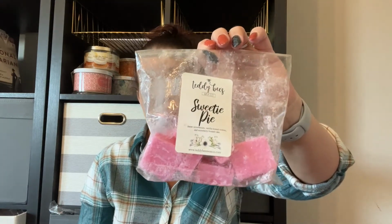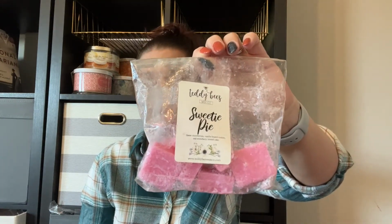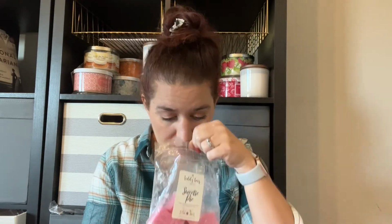Teddy B's Sweetie Pie, which is sweet strawberries, vanilla frosted cookies, and strawberry frosted cake. This is from 521. This is a beautiful scent. I really enjoyed it. It's about a medium throw, not super strong, but I could definitely smell it. And it's a really, really good scent. I really enjoyed it.